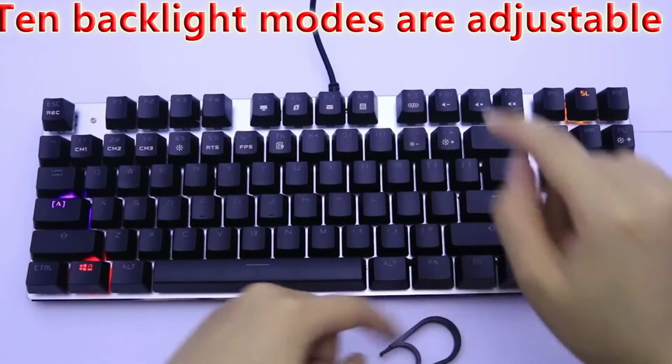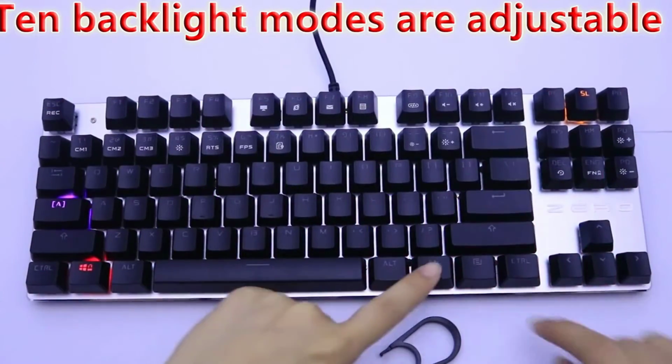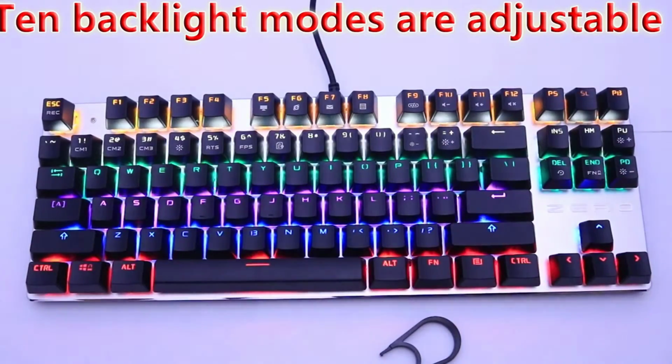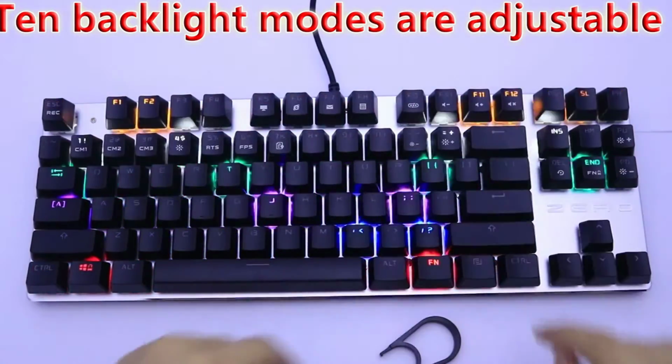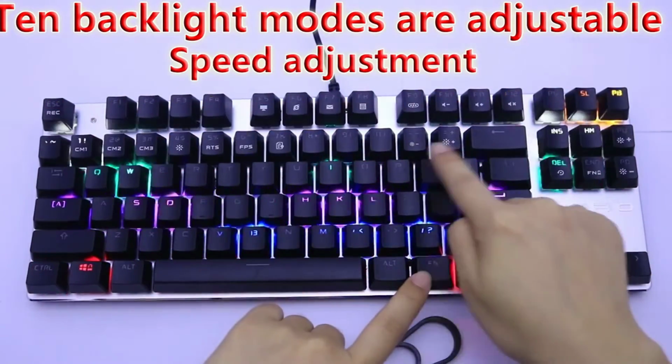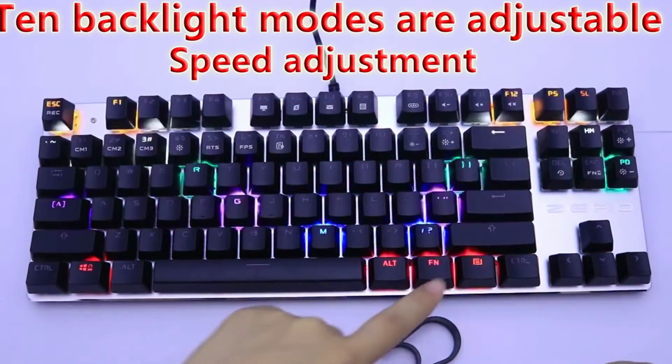Dear friends, our shop is now divided into 2 types of keyboard language: one for pure English, one is English plus Russian. If you want to buy it yourself, the version you need is white or black, 6 mix light version, metal panel, full key anti-ghosting and 6 keys anti-ghosting.